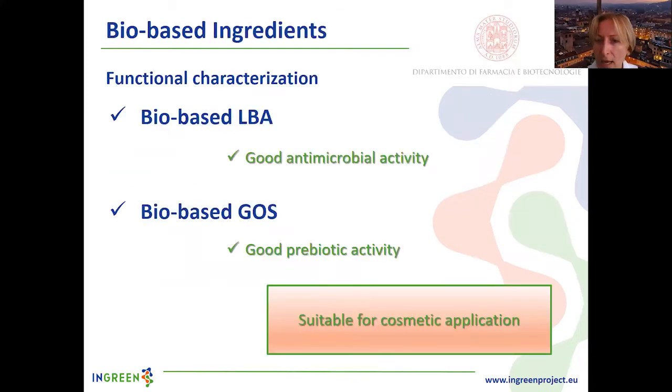In conclusion, our functional studies have shown that the bio-based LBA exerts a good antimicrobial activity against the vaginal pathogens, and that the bio-based GOS exerts a good prebiotic activity toward the beneficial component of the vaginal microbiota, and that both ingredients by the INGREEN project are very suitable and promising in the perspective to formulate cosmetics for vaginal use.